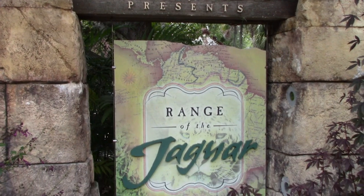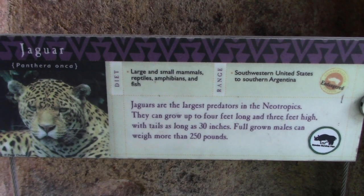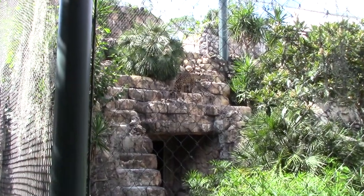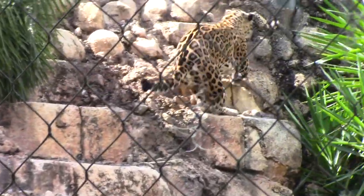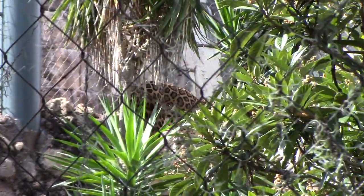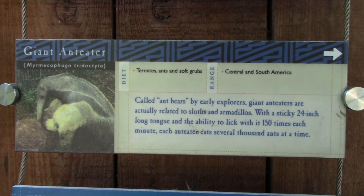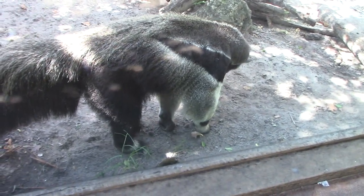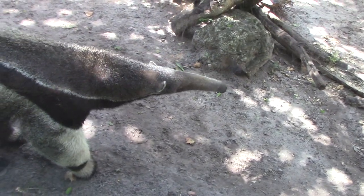Alright, gonna be checking out the range of the Jaguar. Alright, we got the Jaguar. Look, here. There is the Jaguar. Got a giant anteater. And here he is, or she. Yeah, nice bushy tail.